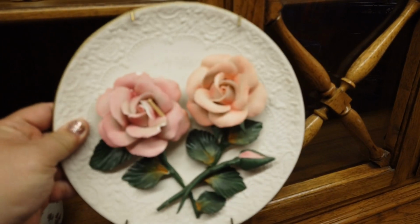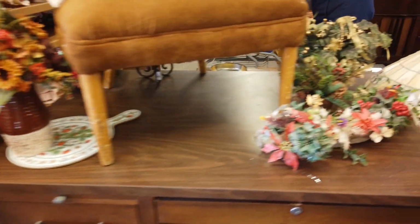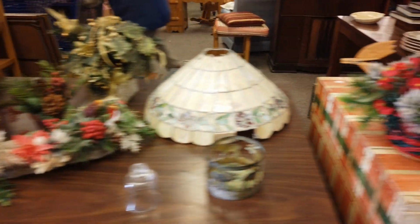As I was saying, it's probably a good thing my husband came with to rein me in a little bit because like I said, I don't really need anything and I don't really have the room for it. So, yeah, there's that, because I'm trying to get through my pile.